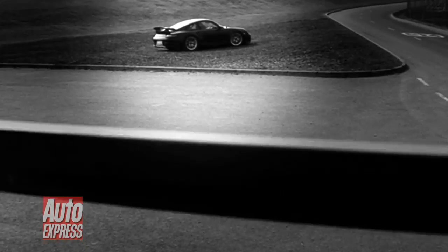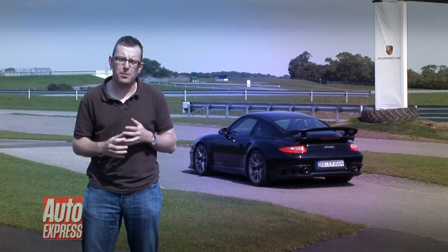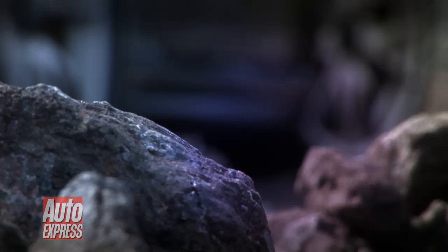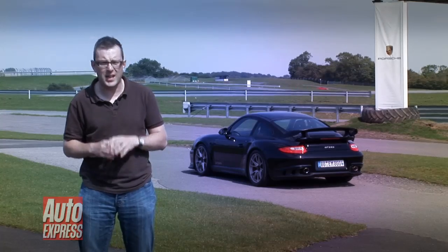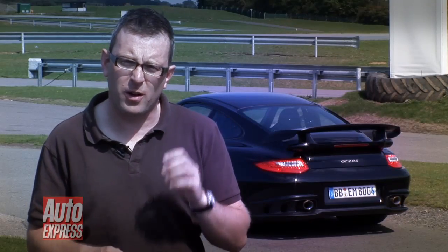Porsche's been developing the 911 for over 40 years. So you might imagine there'll come some point when they just simply cannot extract any more power or performance from their most famous sports car. That moment in time clearly hasn't happened yet, because this is the new 911 GT2 RS. Not only is it the most extreme 911 ever made, it's actually the most powerful and fastest production Porsche of all time.